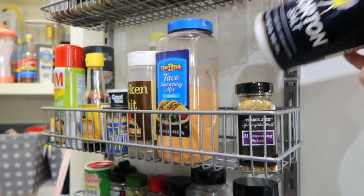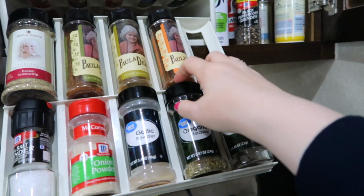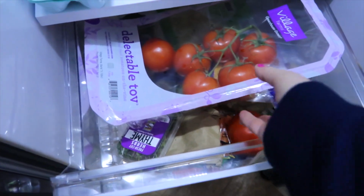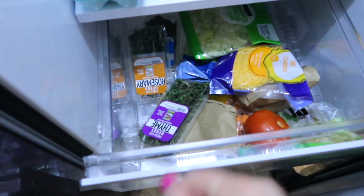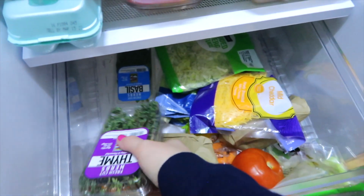Calls for salt and pepper, which I know I have. It says I need some dried oregano, which I know I have. I need some fresh thyme and fresh rosemary if I have it, which I think, well, I need to take the tomatoes out. But yes, I was pretty sure I had thyme, and I do have rosemary in here. Oh, and I have basil in there too. I gotta get that used up one day.